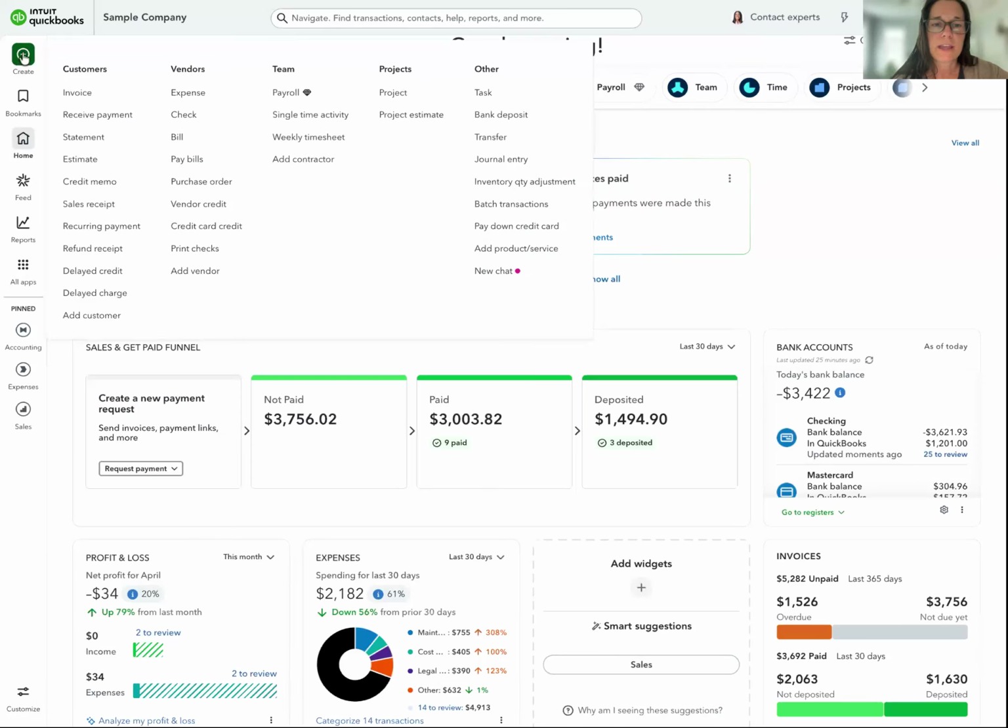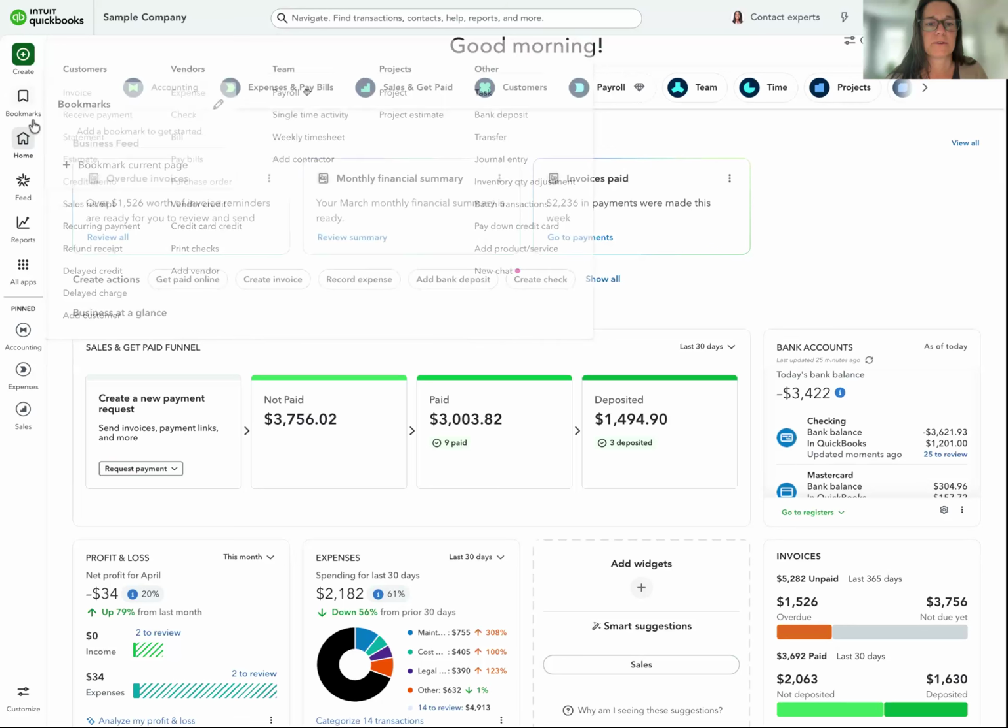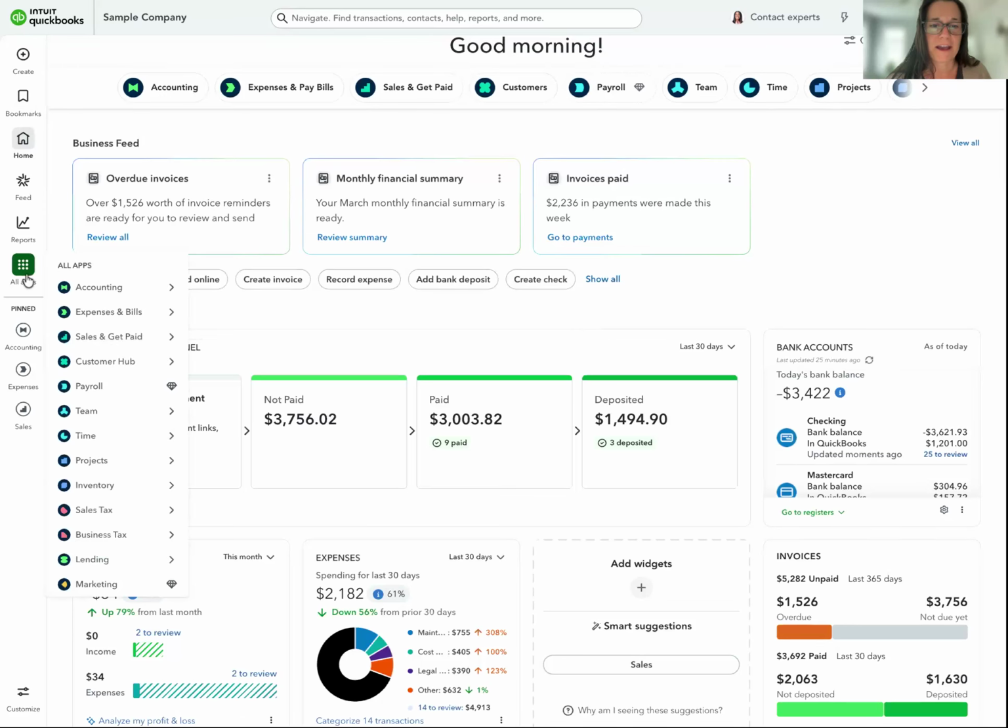So this plus create at the very top, this is how you will add new information into QuickBooks. So anything that you might need to add is going to be here. So invoicing, estimates, maybe a bill, right? Journal entries are here too. So any data that's not currently in QuickBooks and you need to add, you might go to this plus create. And then as we go down, the all apps has most everything else.